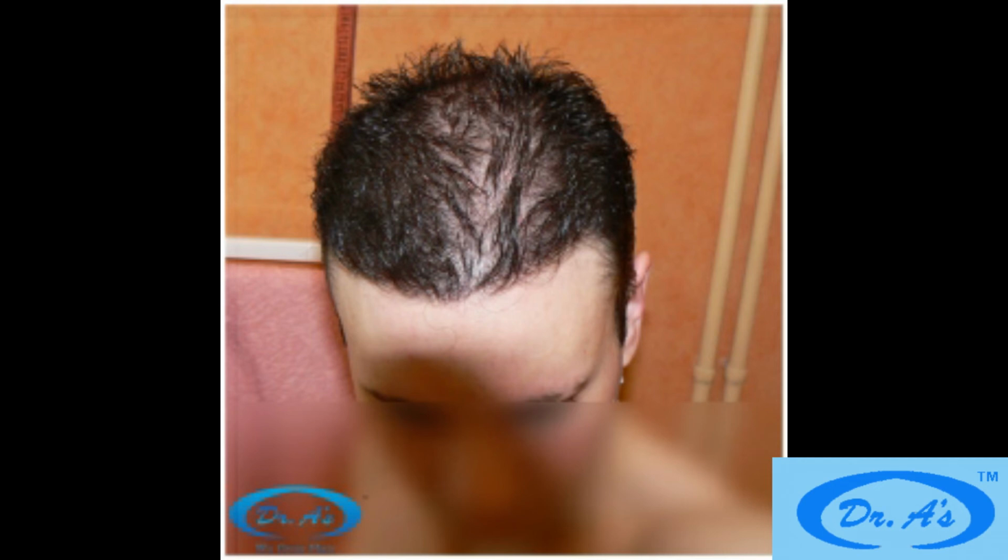So sometimes patients say that in his 6-month picture I can still see some of his scalp. Of course you will see. If a man has a full head of hair, he will see that even in that case. So don't worry about that. Understand when you are seeing this.